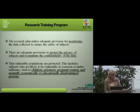The board also, according to 46.116, must make certain that the vulnerable populations are protected. We have special population review forms at our website to make certain that fetuses are protected, that pregnant women are protected, that neonates are protected, that children are protected, that prisoners are protected. So if there are any vulnerable populations, we will want to make certain that those people are protected.